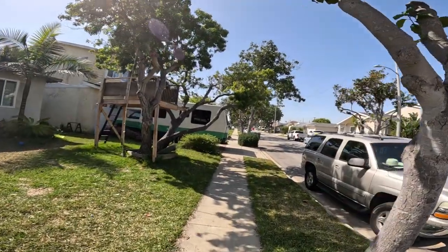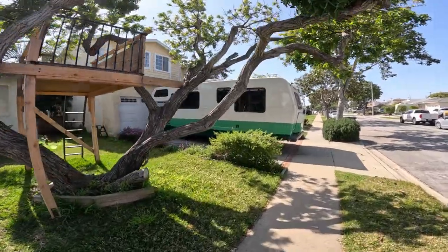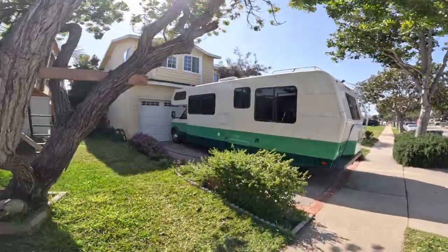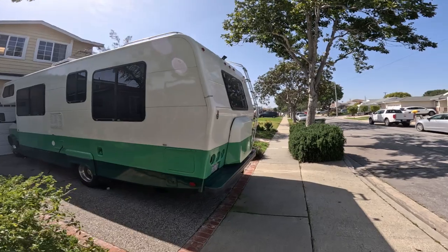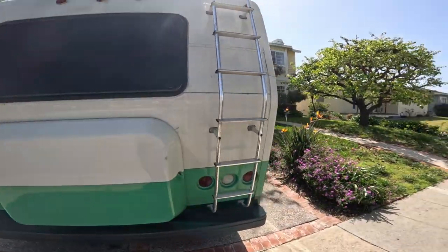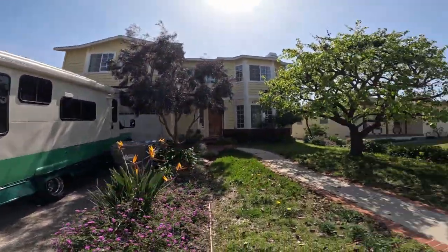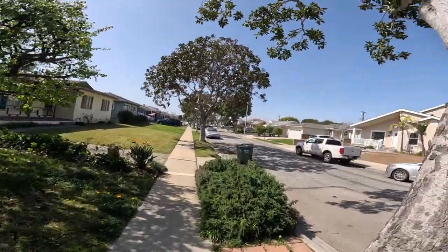Yeah, big RV here. They're charging that thing up. I'm getting ready to go on a cross-country trip. It's from the 70s, I guess. Look at the taillight. All right. I don't know.